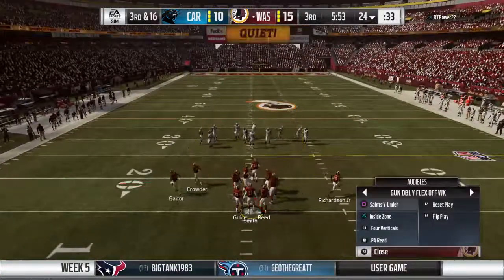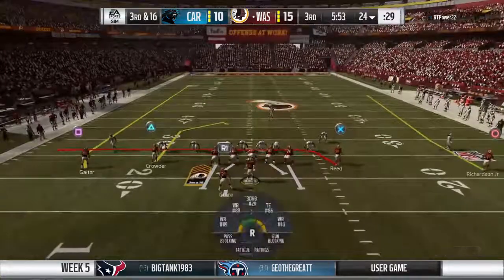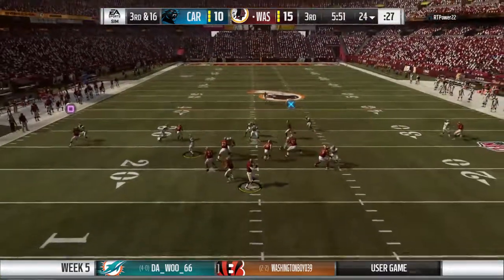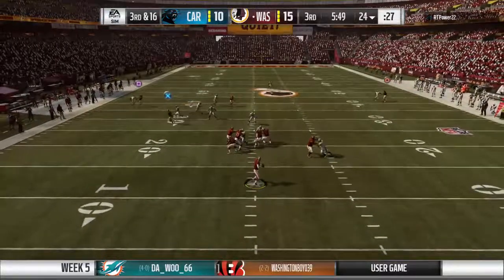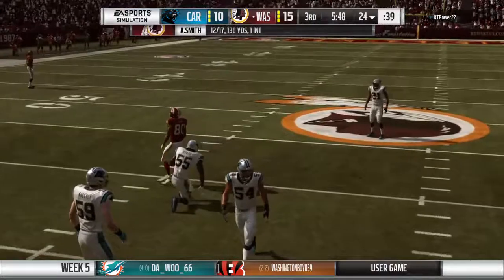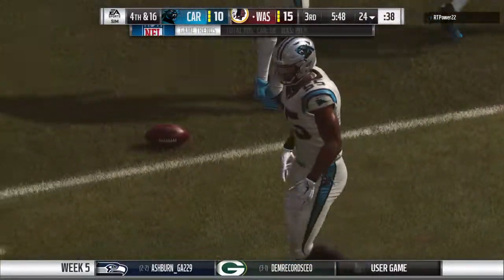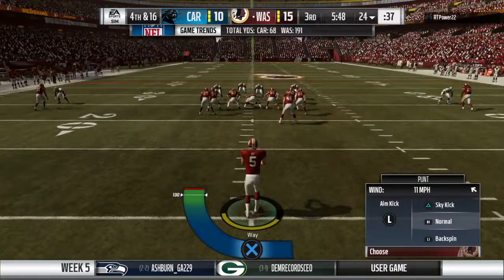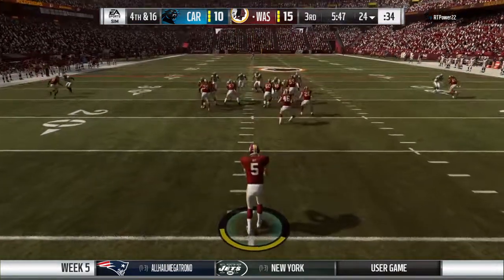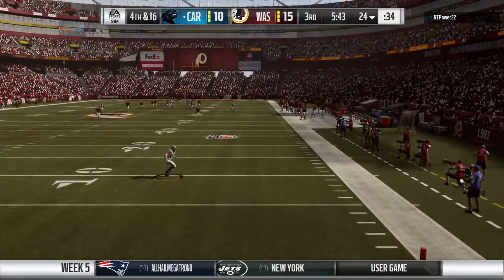So following the holding call, what can they do here on 3rd and long? 15. Out of the gun, Smith. And that is incomplete. Well, partner, so much for the mismatch. How about the guy at the second level, that big linebacker, able to run with the receiver and make a play on the football? Here's Tressway now as the drive goes backwards, so he's on to punt it away.